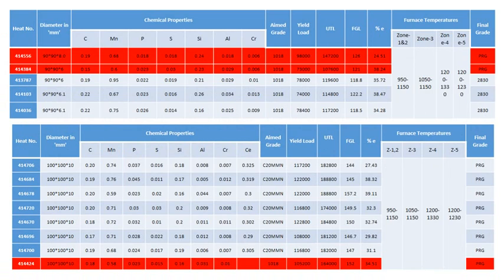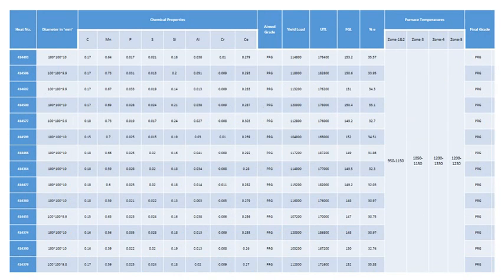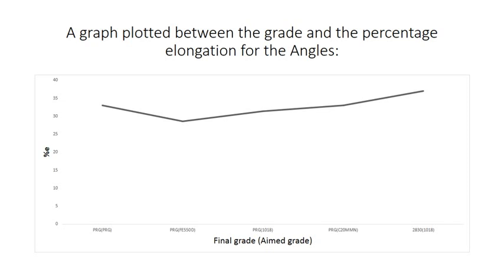Coming to here, you can see that the aimed grade is 1018 and the final grade is different. And then similarly, like before, in 414424 heat number, cesium is missing, but here you can see that the aimed grade is changed from the final grade. Similarly, a graph is plotted for angles showing grade versus percentage elongation.